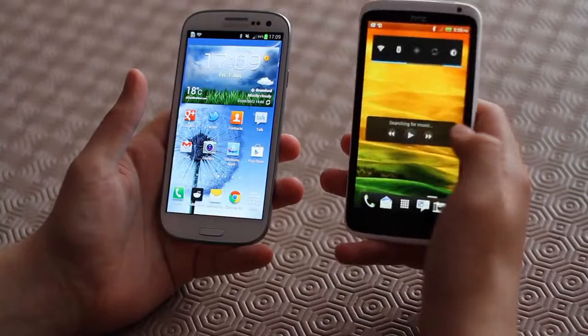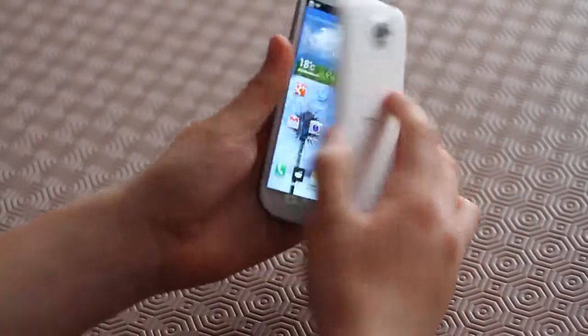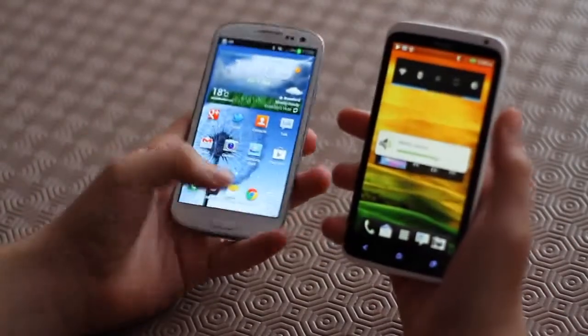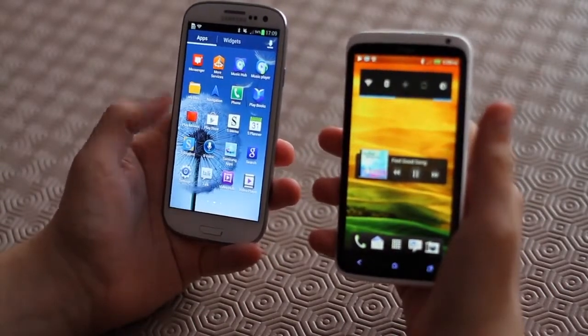One thing where the One X is far better is in the sound quality, using the Beats audio system on the rear. This speaker here and this one down here, you get far finer sound quality than you do on the S3. Let's play a sample.